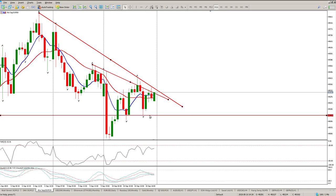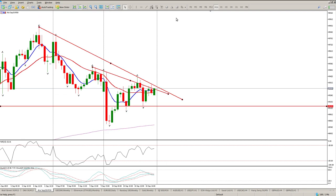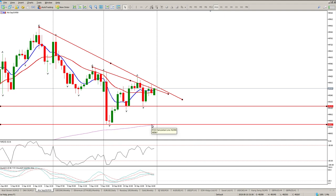Break below this fractal here, 49,140. That would be my stop level for any longs. Okay, just try to keep that stop fairly tight. So if it does bounce back, we're not going to be trapped. But the real line in the sand to the downside is definitely this level here, which lines up with the 30-minute 200 EMA. Okay, so that's 48,967, 48,965. That's the level that we need to worry about.